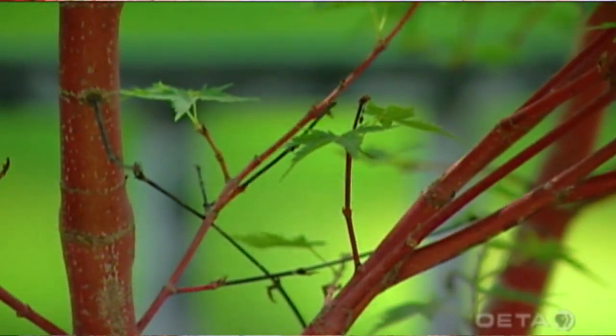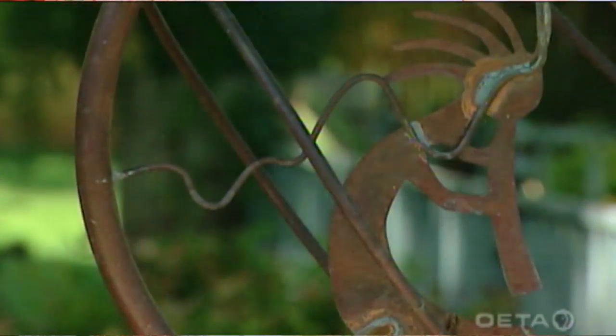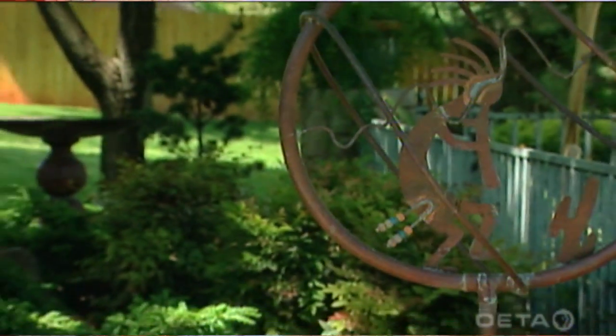Well, the Birdwell home is just one of the gardens you can tour on the garden tour for connoisseurs coming up next week.